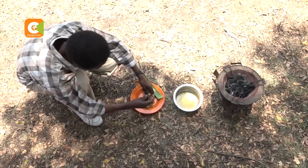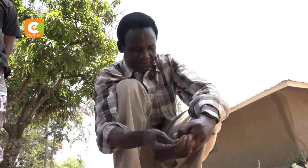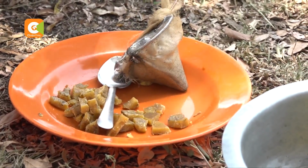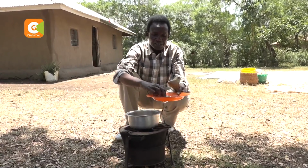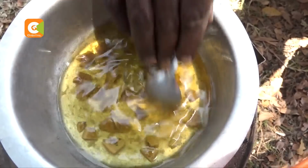To make the bee saline jelly, which is the product's brand name, Obiero mixes the bee wax with sunflower oil and aloe vera, which he sources from other farmers. He adds moringa and perfume to give it a pleasant scent. Obiero does the entire packaging and processing right here at his home.